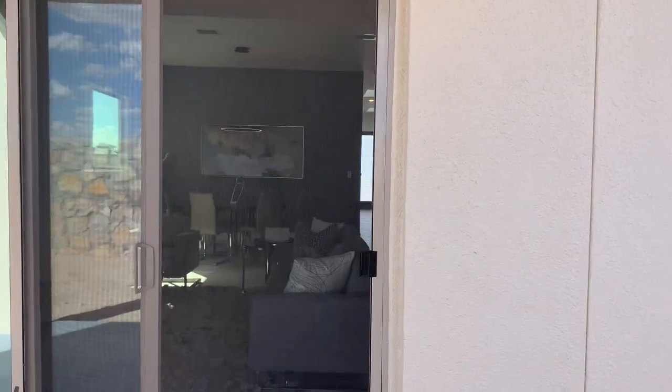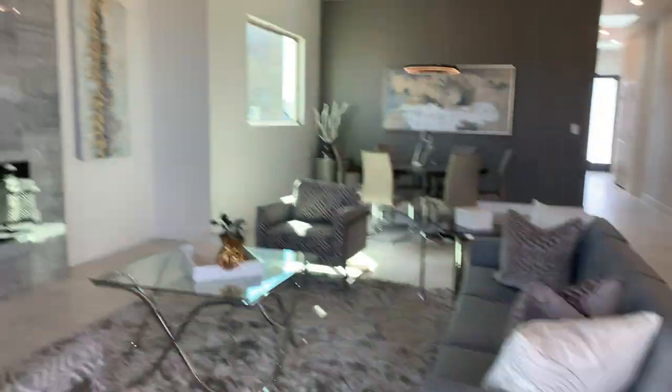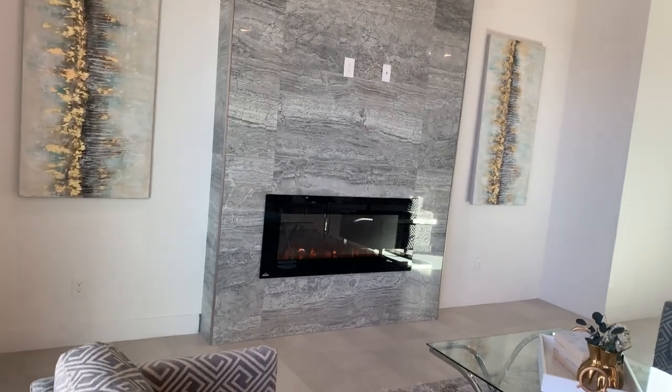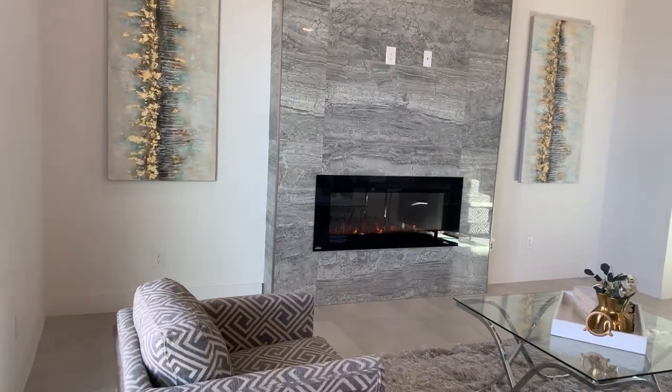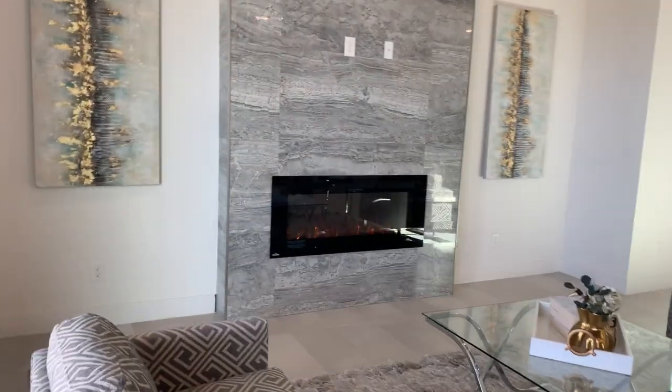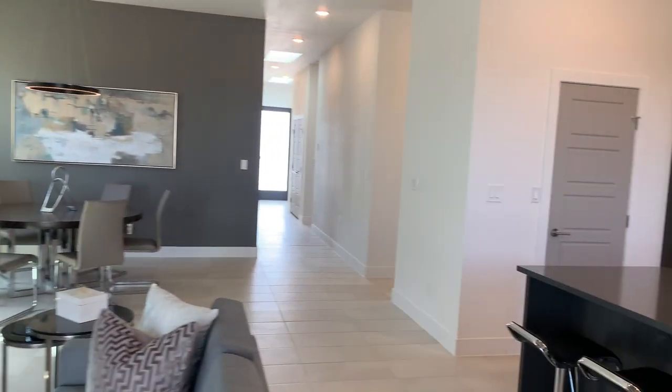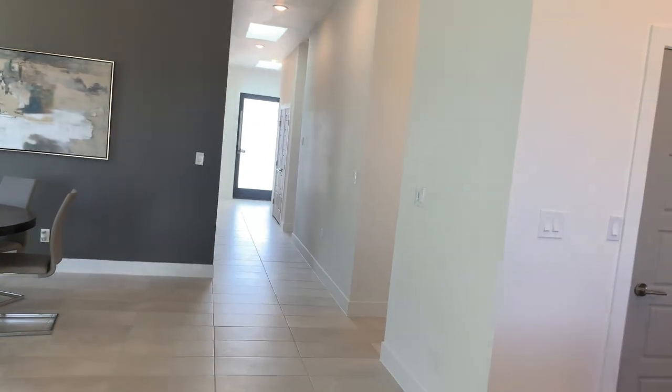Okay, now let's go into the inside. Of course, you have your screen door here. And there you have your electric fireplace. The light of the flames actually changes colors, and it does emit some heat. So now let's move into the private owner suite.